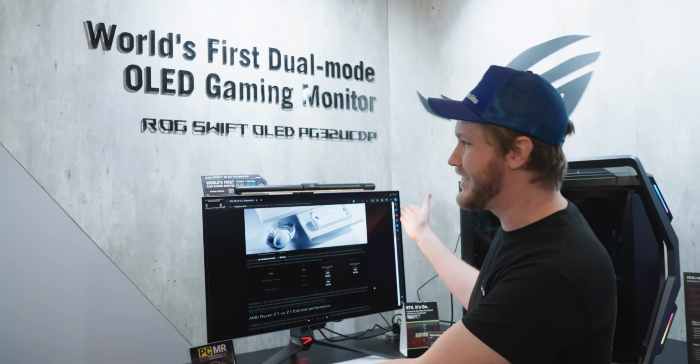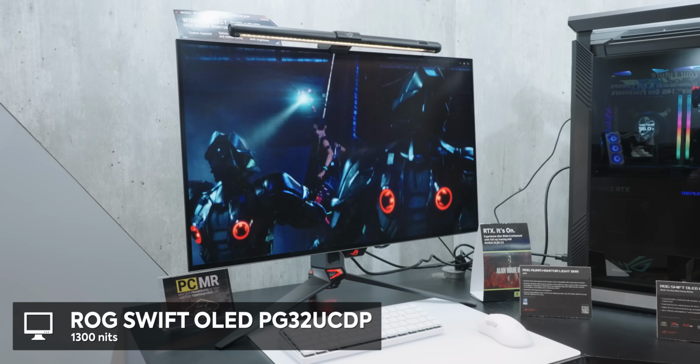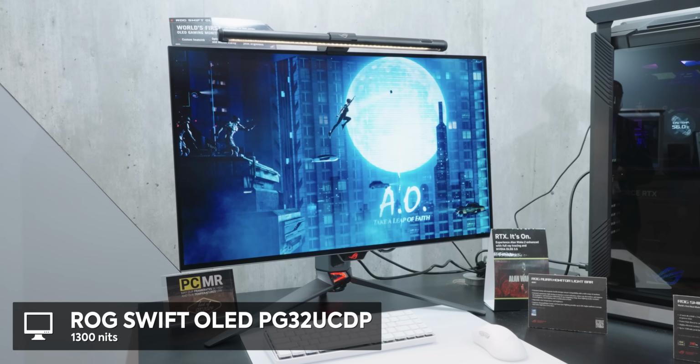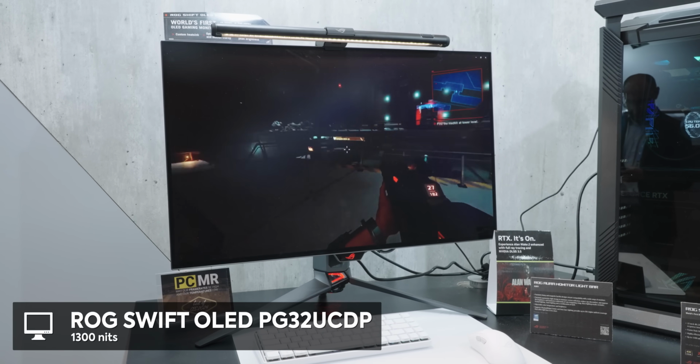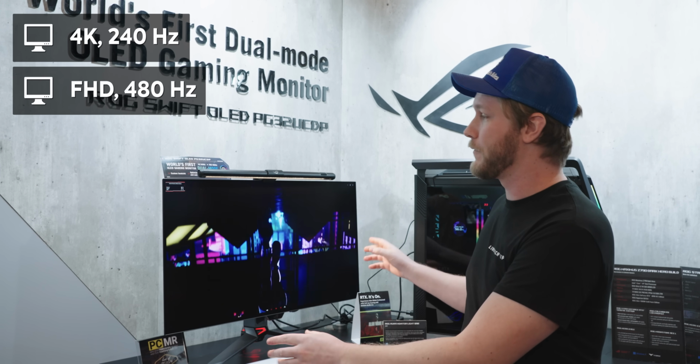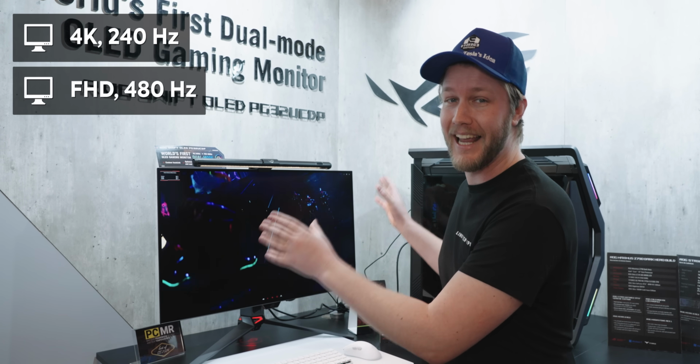But maybe you're super indecisive. Do I want 480 hertz? Do I want 240 hertz? No, you can have both right here. So right here is the PG39WCDM. This also has that LG panel that is OLED 1300 nits, but this one right here can be either 4K 240 hertz or Full HD 480 hertz.